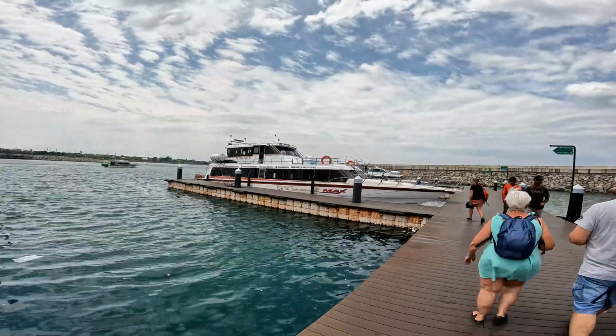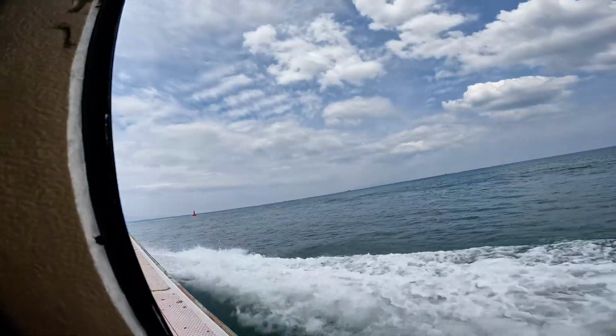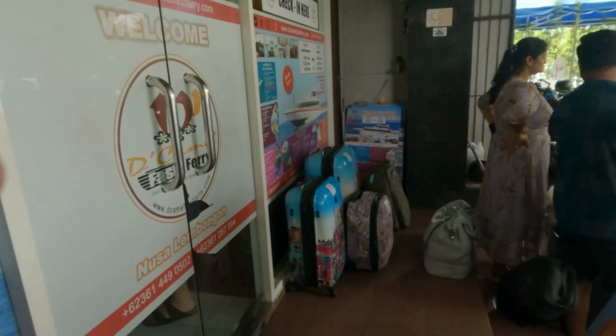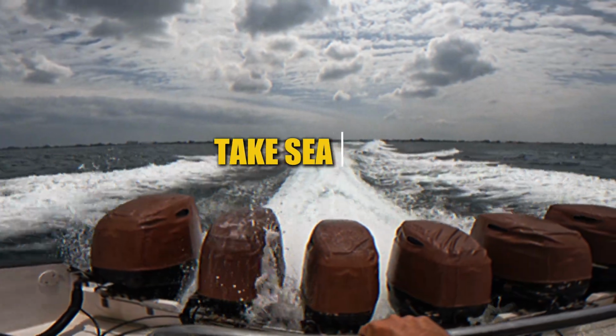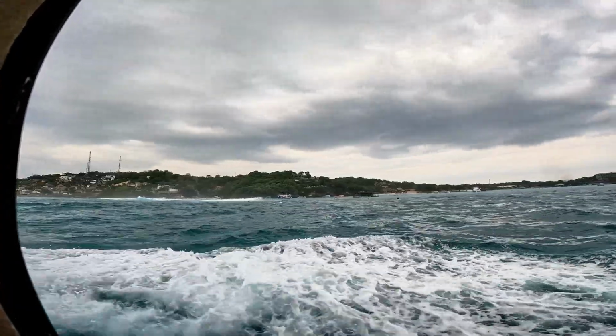Ferries are the most common way to get to the islands. Fast boats run daily from Sanur to Nusa Lembongan and Nusa Ceningan. The travel time is around half an hour to 45 minutes. You're going to want to book in advance to get a decent boat, especially in peak tourist time. Little pro tip, ferries and fast boats can be bumpy, so if you're prone to seasickness, get some seasickness tablets. I take them myself. I make sure I take them because it's not a pretty picture if I don't.